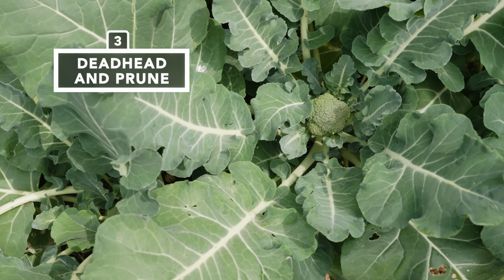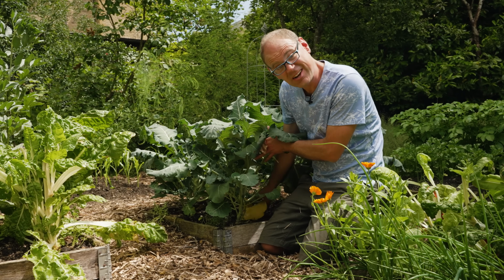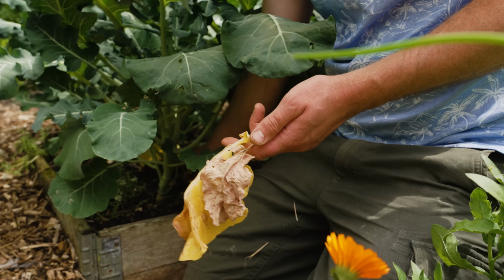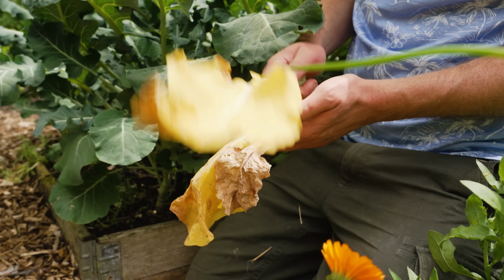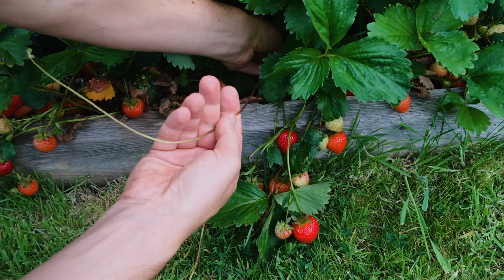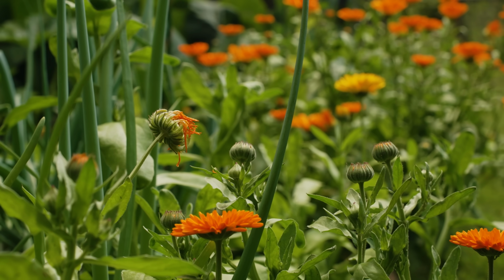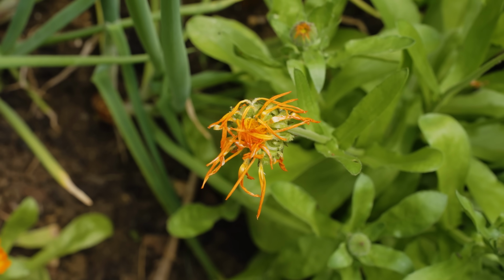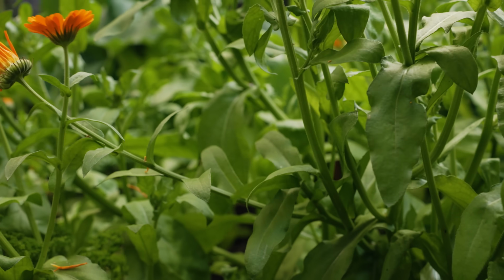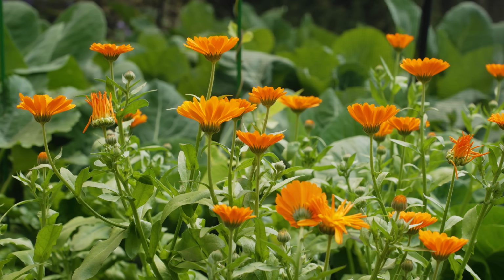In fact, most of the jobs on my daily jaunt are done at the same time. That includes a spot of light pruning, for example, to remove any yellowing or dead leaves from crops to keep things tidy, or for example, the runners from strawberries to make sure they're as productive as possible. This is also the moment to do a spot of deadheading, like here with my calendula, removing the old spent flowers to encourage new replacement flowers to keep the show going on for longer.